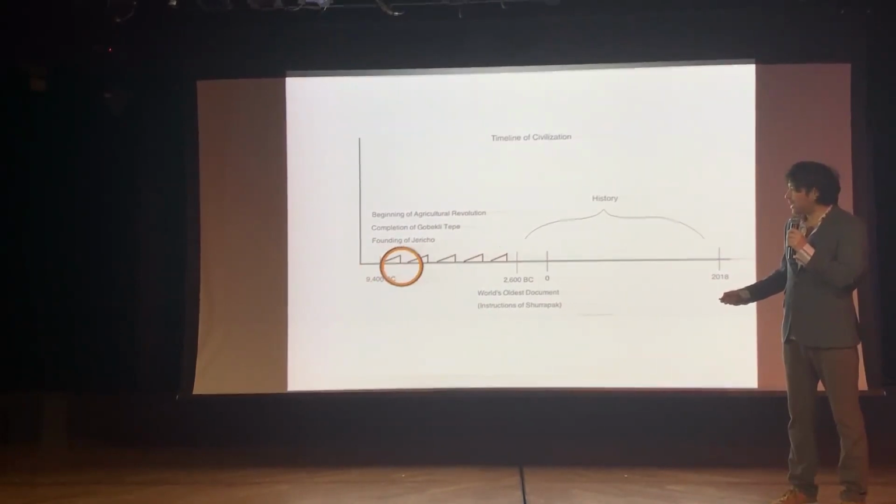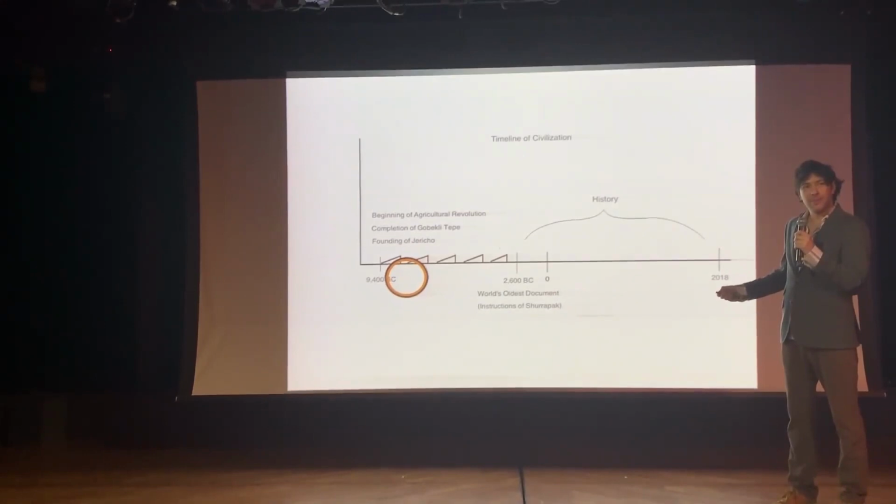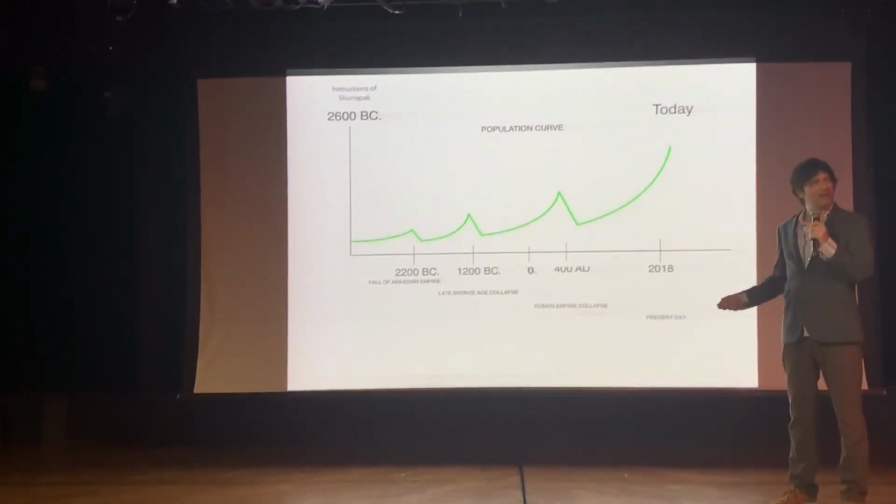Little time would go by and it would start to develop again. And then it would suddenly collapse. This happened 5 times in its history. Over and over and over again. And there's no explanation for it. And I picked up the historical record and found the exact same pattern continued.